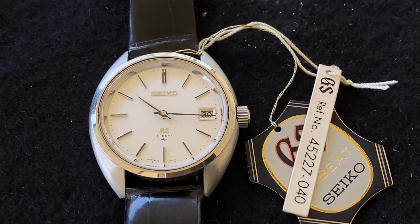Okay, so first we'll take a look at the example that was only ever in the May 1971 issue of Seiko Sales. So that's the 4522 7010 without the 36,000 on the dial, which would indicate the beats per hour of the movement. And what should be immediately obvious from looking at this, even in this video, and we'll run the studio video in a moment, is that this watch is in absolutely exceptional condition.